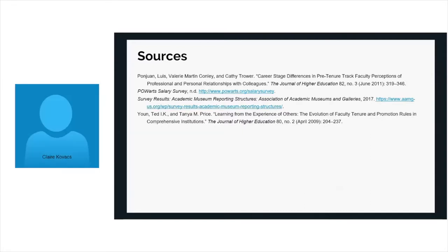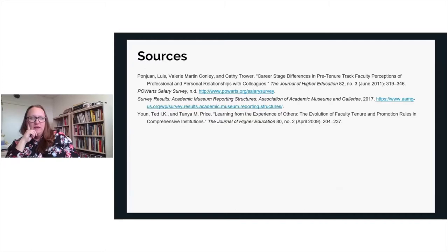And I will point out that the AAMD salary survey, the Association of Art Museum Directors salary survey, does have an appendix at the end that is university museums and galleries. I think there's something like 56 institutions that have reported. I have some questions about what types of institutions those are, because you can't really dig into that data. I've tried to use those numbers in a number of different situations before, and it doesn't hold water because the numbers are so far beyond where even upper level staff are getting paid.